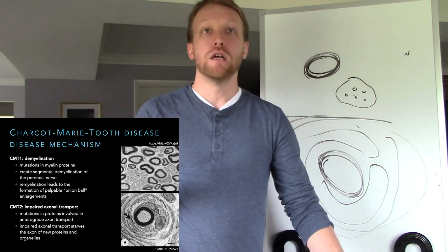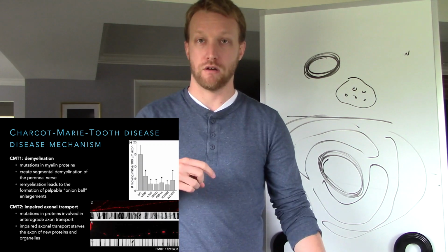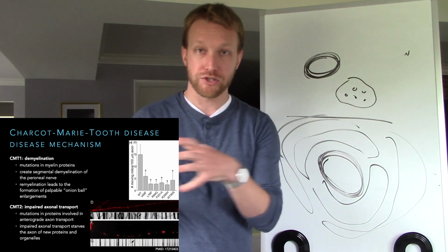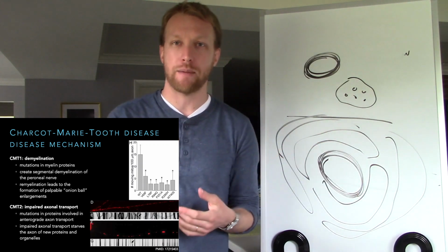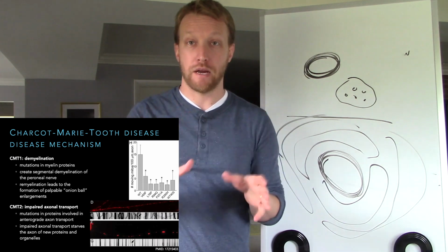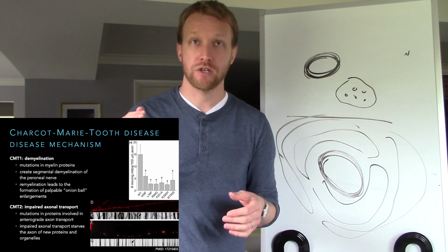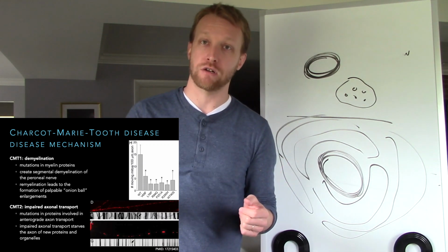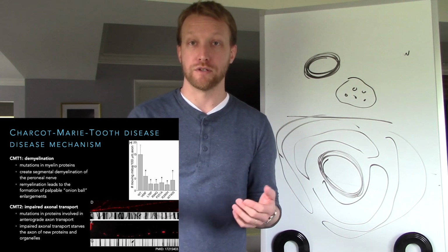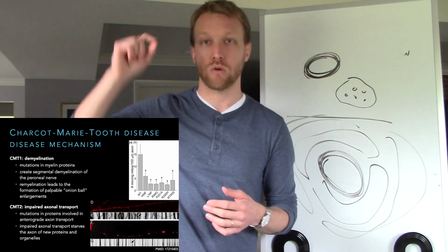In CMT2, it's not a dysfunction in myelin proteins, but instead in proteins that are involved with axonal transport. In some cases, it's kinesin, the motor protein that actually pulls stuff on down. In other cases, it's with adapter proteins that help tether the cargo onto kinesin. And so these data are showing us impaired mitochondrial transport along the axon. D and E are showing us the kymographs for normal axons. F and G are showing us the kymographs for axons that have mutations of the CMT2 type, and there's a variety of these.